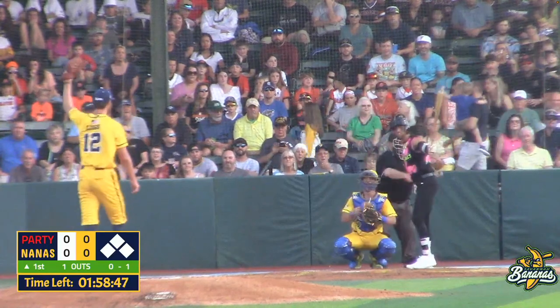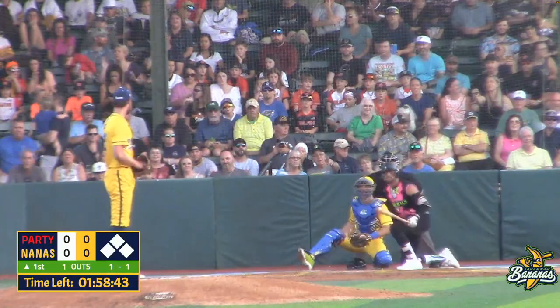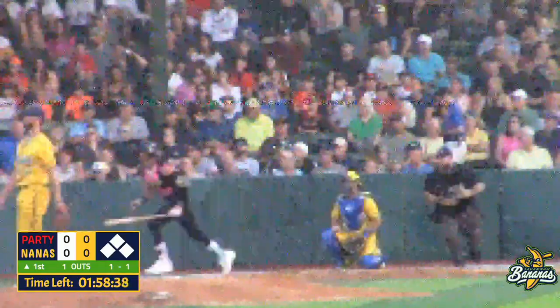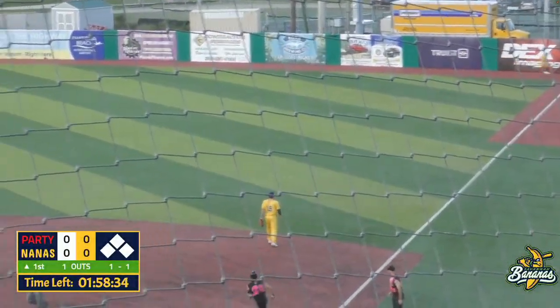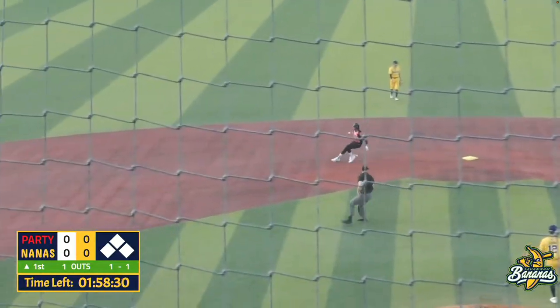So now Breland Almodova in the box for the Party Animals, manning center field. Breland, one of the more accomplished professional players on either side. That one lined down the right field line is going to be big time trouble. Breland took his bat all the way to first. He's hamming it up a little. He's going to cruise into second with a double.